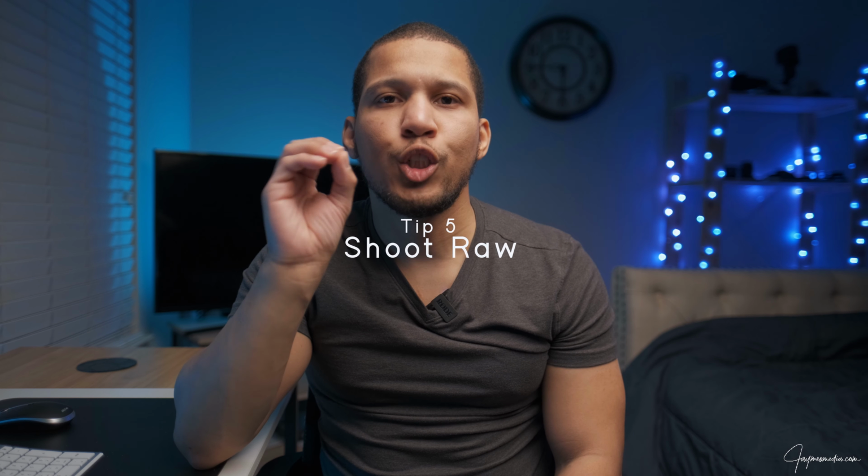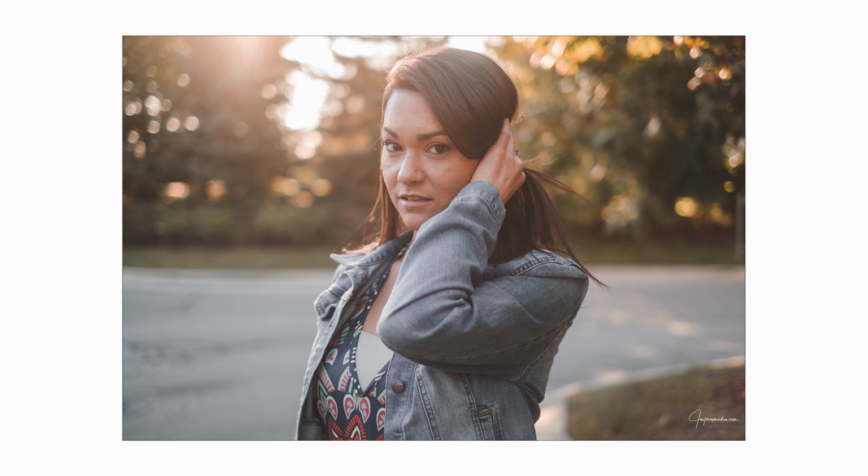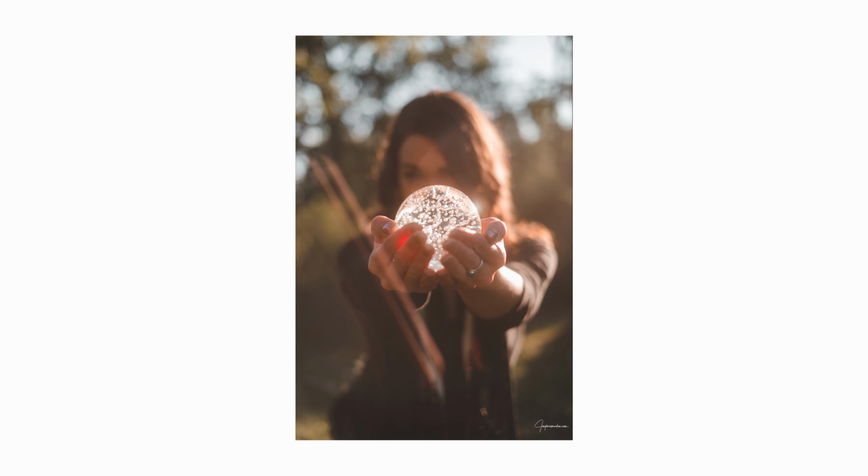This lens is also perfect for shooting couples. Now if you're looking to capture landscapes, a 16mm all the way through a 35mm is a preferred focal length for capturing landscapes. Tip number 5, shoot RAW unless you're shooting with a Fujifilm camera or you're shooting with film stock. Shooting RAW will help give you the most dynamic range and color information in your photos.